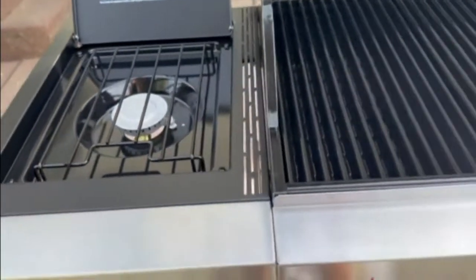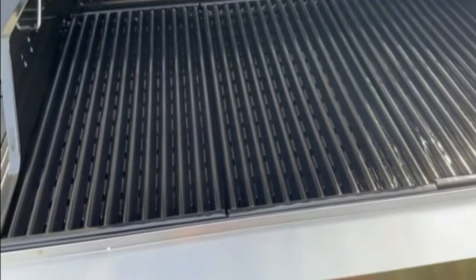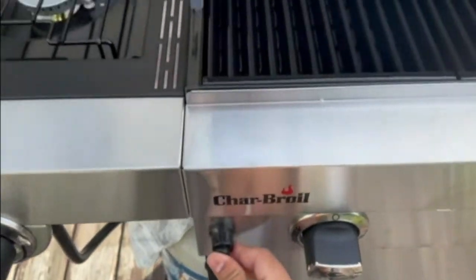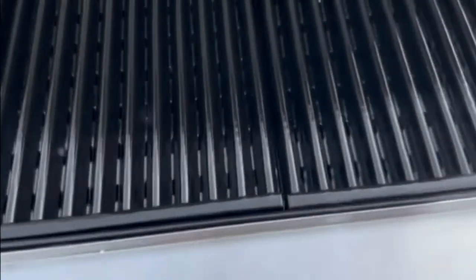So absolutely loving this. Again, I can't really explain how much I love it. So I highly recommend it if you are looking to get a new grill for your backyard area. And it's here on Amazon. So this is the Charbroil 3-burner cart style propane grill, stainless steel. So enjoy it, guys. Have an amazing summer. And let's get to cooking.